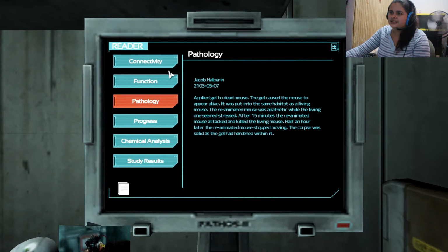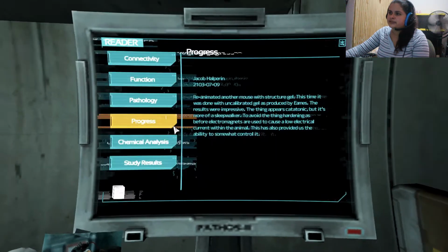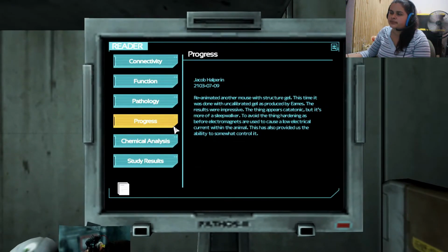Stop what? Apply gel to dead mouse. The gel caused the mouse to appear alive. It was put into the same habitat as living mouse. The reanimated mouse was apathetic while the living one seemed stressed. After 15 minutes, the reanimated mouse attacked and killed the living mouse. Half an hour later, the reanimated mouse stopped moving. The corpse was solid as the gel had hardened within it. Jacob Halperin reanimated another mouse with structure gel. This time, I'm gonna see it. This time it was done with uncalibrated gel as produced by Ames. The result was impressive. The thing appears catatonic, but it's more of a sleepwalker. To avoid the thing hardening as before, electromagnets are used to cause a low electrical current within the animal. This has also provided us the ability to somewhat control it.